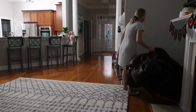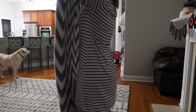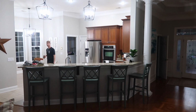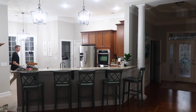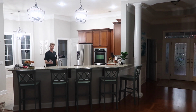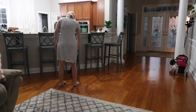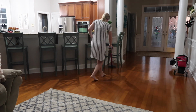The next thing that I usually do is go around the house and tidy up. I do have the kids help me right before dinner. If we know that dinner's about to be ready, we try to eat at 6 o'clock on the days that we are home. The kids will start cleaning up a little bit. You can see Chris feeding the dog. I usually do not vacuum at night, but we had extra crumbs. So I did vacuum this evening just underneath the bar area where there were a ton of crumbs, but I didn't vacuum anywhere else.